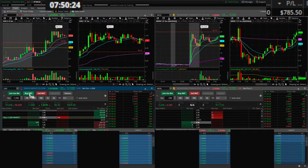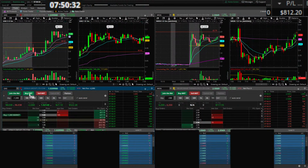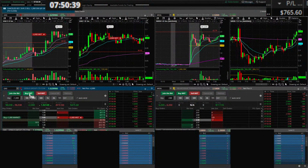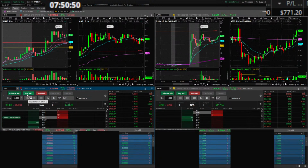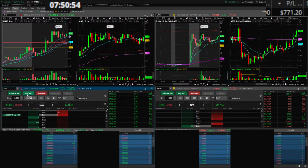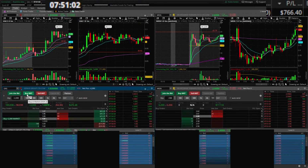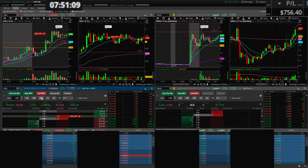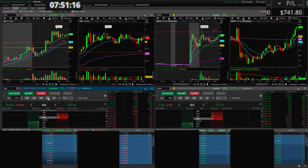At 102, watching the buyers at 101. Adding at 102. Buyers at 102 now. There's 104. Trying to take half off the table at 104. Can we get filled? Nope. Having to cut it for a $20 loss. So buyers are at 101. Watching 105 here. Cutting that trade. Took a few bigger losses.